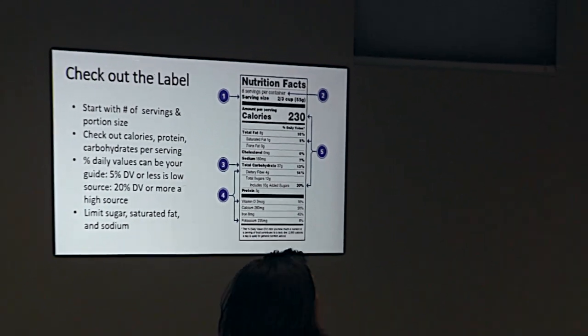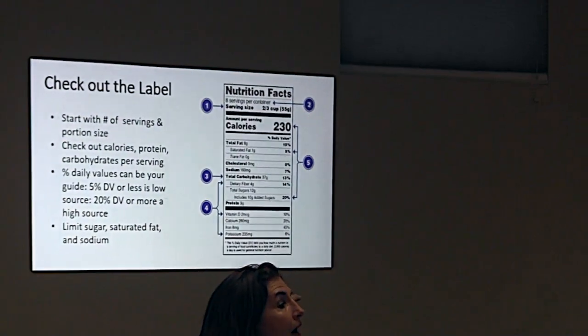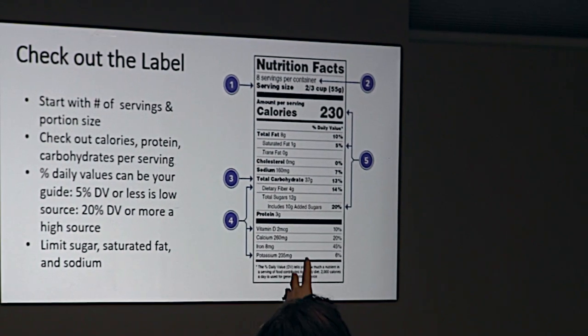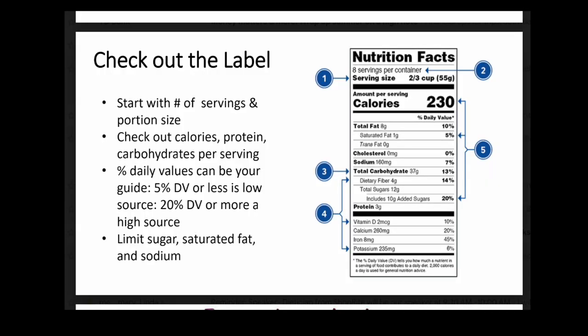Okay. So the food label: everything that you buy, every package has a label, right? Can you guys see this label? It says there are 8 servings in the package, and the serving size is 2/3 cup. Every package is going to be different, but all the nutrition facts here are based on the serving size. The saturated fat is what you want to watch. You want to keep that low.